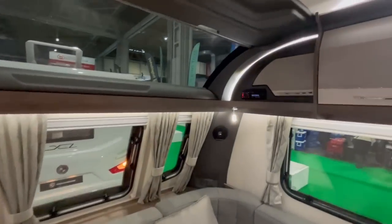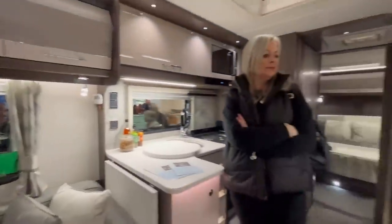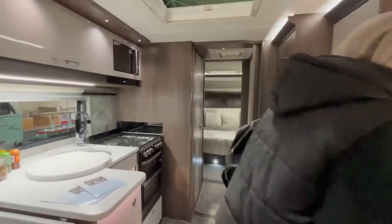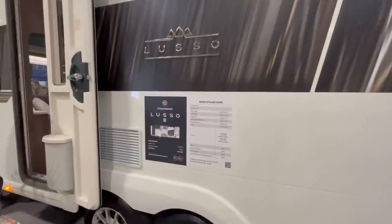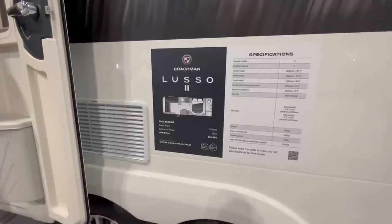I've got a little radio up there at the corner. Put your music on. It's nice, isn't it? It's lovely. But I'll leave it up to you guys. 46 grand. It's nice. It's lovely. Got to admit. It is. So this is a Coachman Lusso, if that's pronounced right. There's your prices. Quite expensive for what it is.